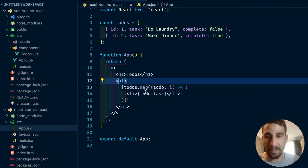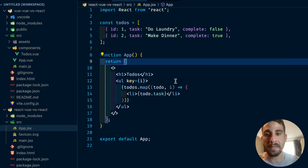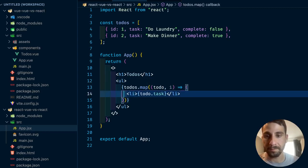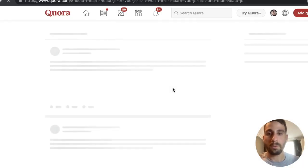So now we're going to add the key. So we'll say key equals i, and it should be just that simple. I'm sorry, that's not where we want to put that. We want to put it on our list item. Okay, let's take a look. This warning should go away. Perfect.